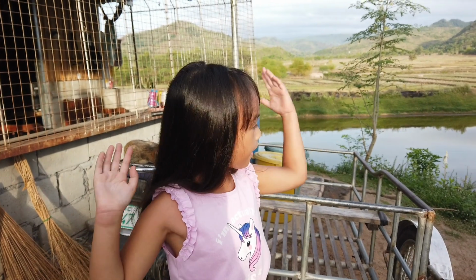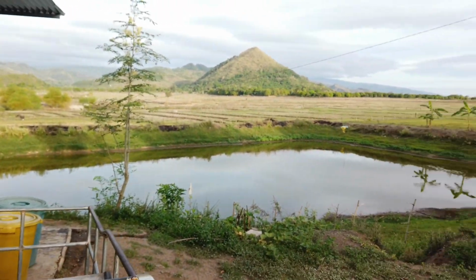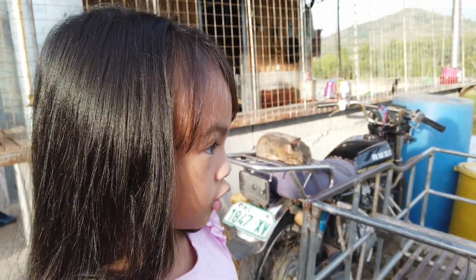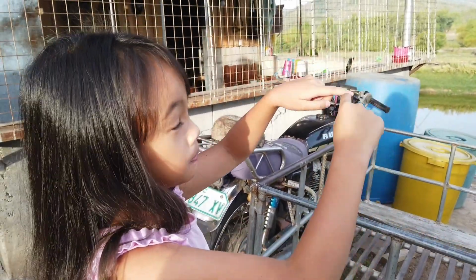Now at the farm. Here's the farm. This is Lolo and Lola's farm here in Tarlac. I just slid here, and look at the big mountains too. It's a big one.